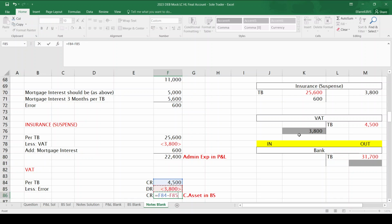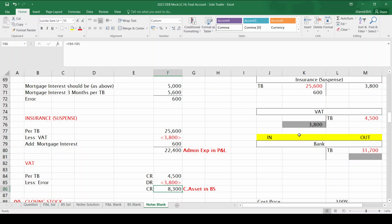So now that's going to leave me with a credit balance of 700, because 4,500 is 700 bigger than 3,800, and it's a credit balance on the right hand side. And VAT is going to be a liability less than 1 year in the balance sheet. Because the balance is on the right hand side, sometimes if it's a debit balance, it would be an asset, but this time it's going to be a liability less than 1 year in the balance sheet. Because liabilities have a credit balance and assets have a debit balance.